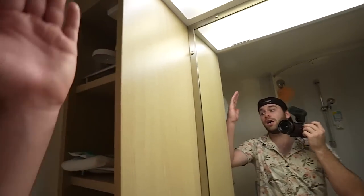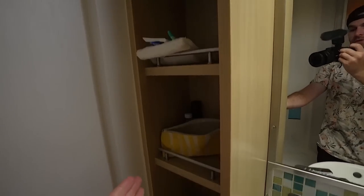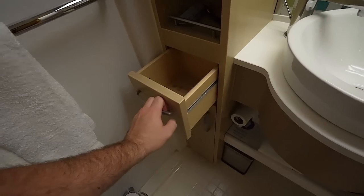The only thing you have to worry about is mainly making sure you don't wake up at 2 p.m. because you feel like it's 2 p.m. There's tons of storage. Tons of storage. There's honestly so much.